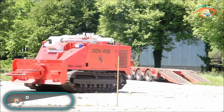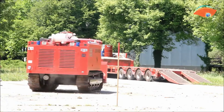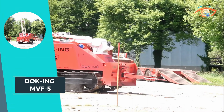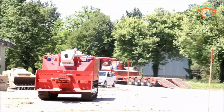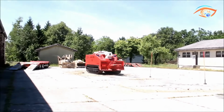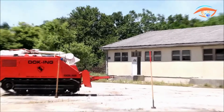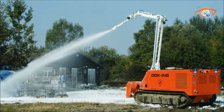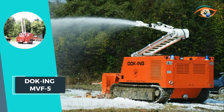DOK-ING MVF-5. The DOK-ING MVF-5 represents a paradigm shift in emergency response with its multi-mission capabilities and heavy-duty robotic system. Designed to keep operators safe by allowing them to remain outside the danger zone during operations, the MVF-5 ensures efficient and secure handling of hazardous situations. Its versatility is further highlighted by its ease of transportation, capable of being swiftly moved via various means, including trucks with sufficient loading capacity in just minutes.